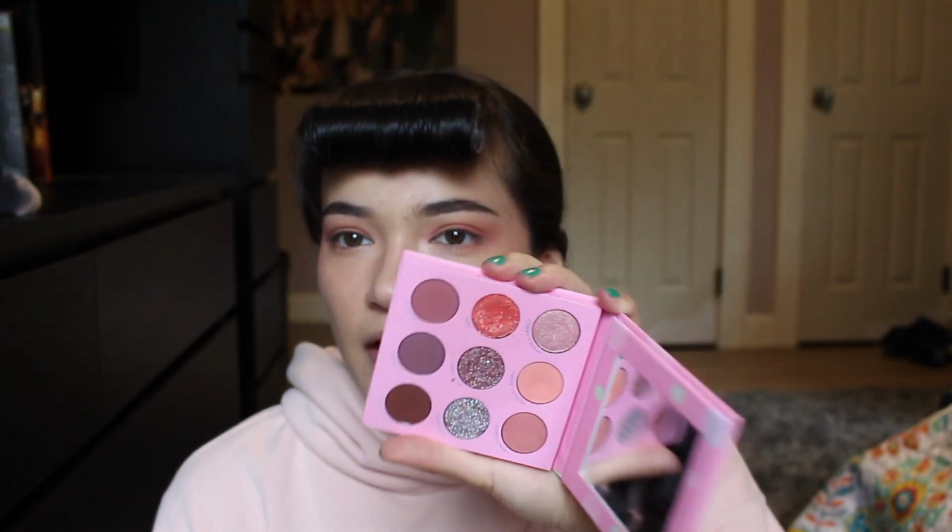This lighter color, shimmery one, into the inner corners, a little bit under the lash line too. Yeah, we'll do a little sparkle today. I don't do this all the time, but whenever I feel like a little extra sparkle, I go into that Colourpop palette, this orangey sparkly shade, into the inner half of my lid, I guess.